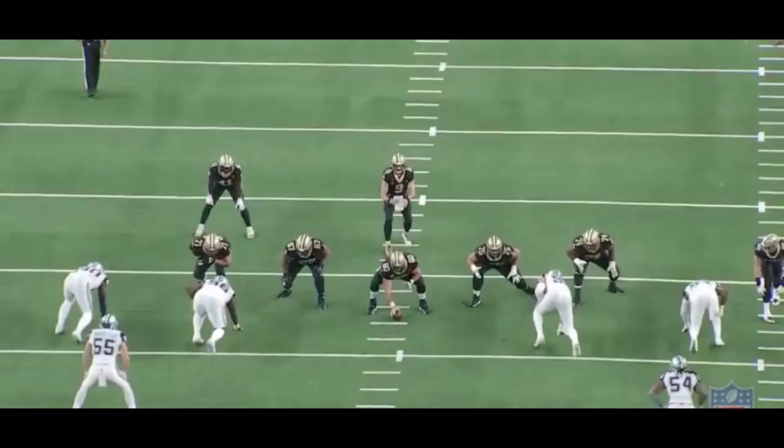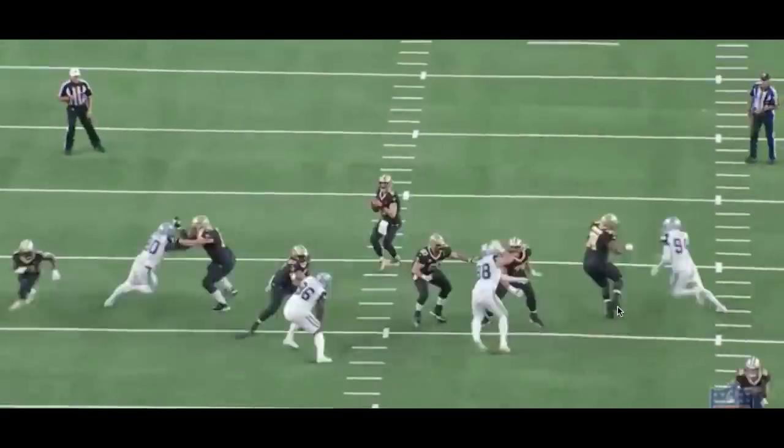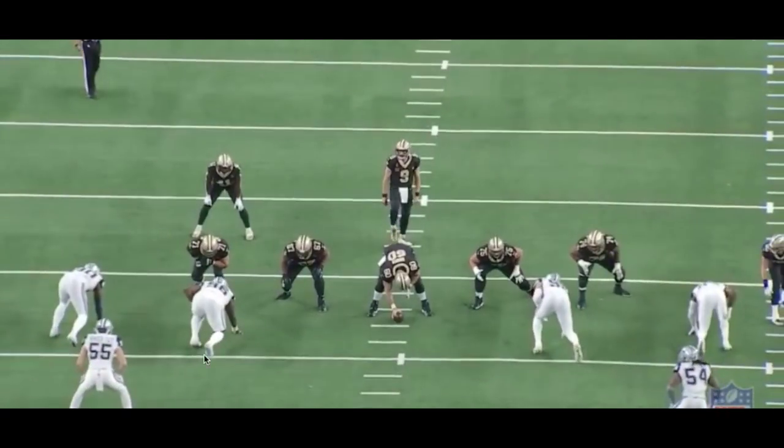Chat box, comment section. Let's try to figure out which sack was more impressive. I want you to go hashtag Randy or hashtag Tank. Let's take a look at Randy first and try to figure out which one of these guys was more impressive. Let's take a look at Randy Gregory here. What he's going to do is he's going to come off the football. Everybody across the line got pretty good get off here, right?